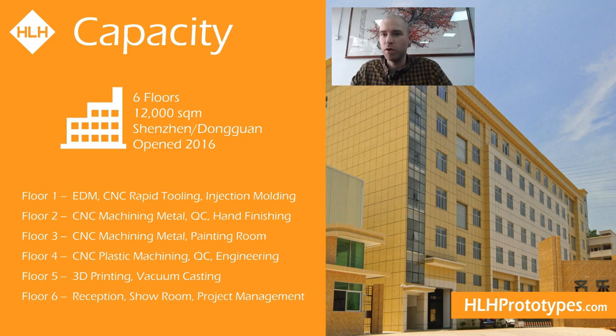And then on floors 3 and 2 we have mainly CNC machining of metals, but also some other metalworking processes. And we also have a massive quality control suite. And then on the 1st floor we've got the tool shop, where we build what we call rapid tools, and our injection molding facility.